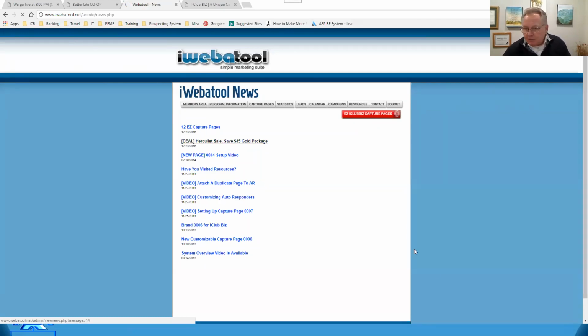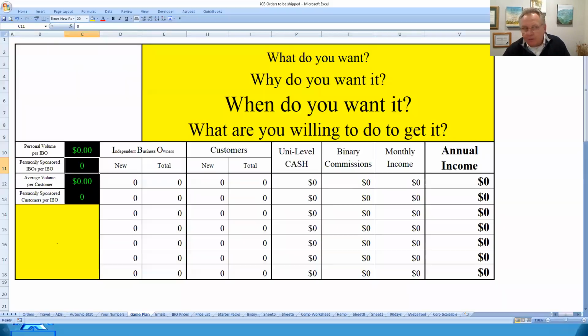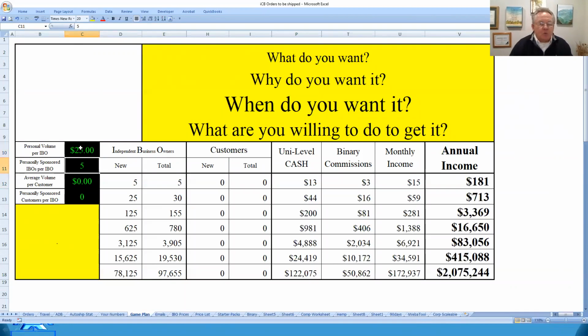But again, I want to show you some numbers here. Again, this is not a guarantee of income. This is an example of income based on the comp plan. But if you set a goal to strive for five, look for five people that really would like to make a lot of money in this industry. And again, for them to participate in the ADB, they've got to be at a $25 a month iWeber tool purchase. Now, if all you did was go out and find five, and then you taught those five how to get five, by the time you take it through seven levels, again, not a guarantee of income, just an example of income based on the comp plan, the income you're looking at is $2 million a year.